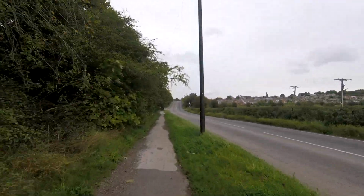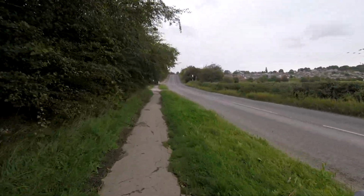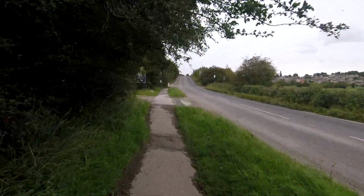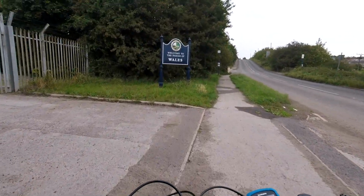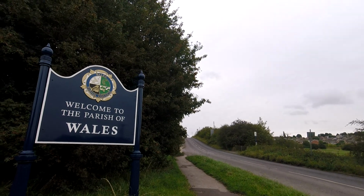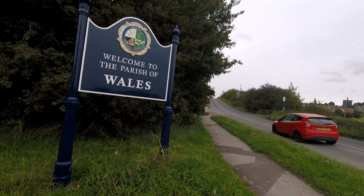Yeah, the Strava has failed again. So on my return leg I'm just going to record it, so if it does record properly this time you will see that it's back to front. It's from here to West Retford. But welcome to the parish of Wales. I'm glad it's not the country because I'll be doing more than 20 miles an hour, that is a fact.